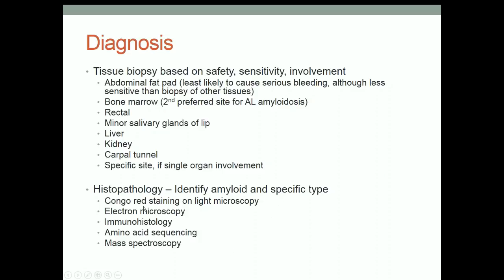You can do Congo red staining, you can do H&E staining, you can look at the actual configuration in electron microscopy, immunohistology, look at antibodies against the amyloid. You can do sequencing of the amino acids, or you can do mass spectrometry where you would break down the proteins or amino acids into small chains and then try to identify based on that what kind of amyloid it is.